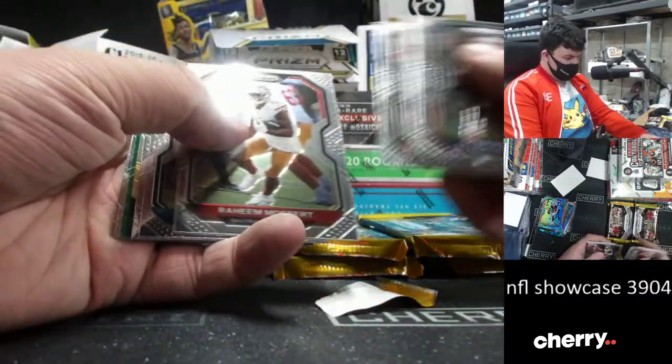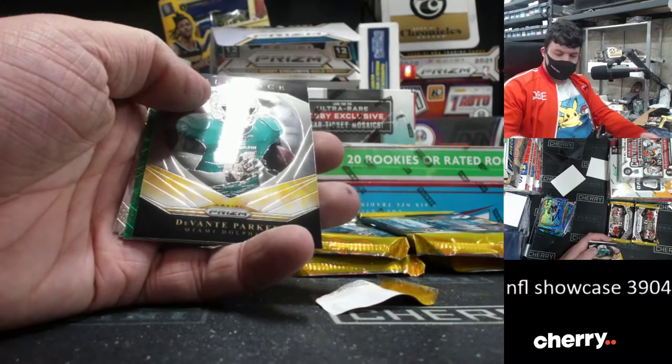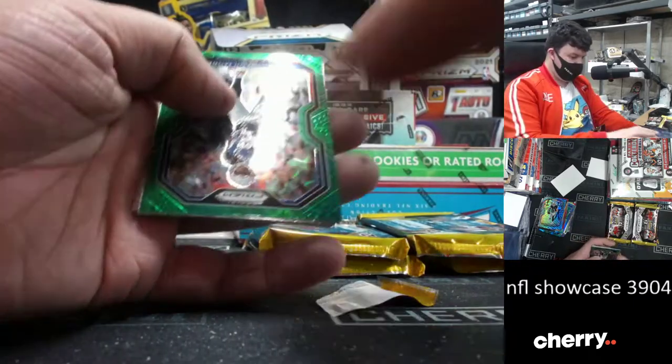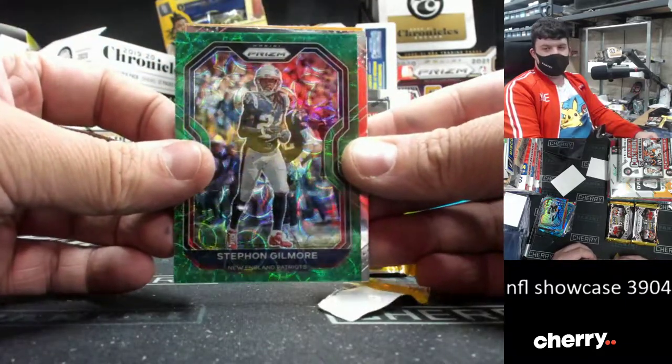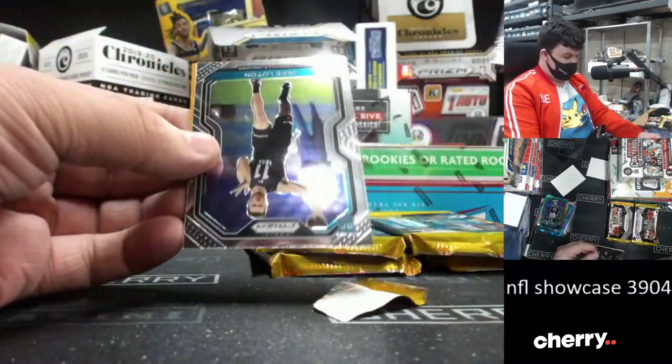Green Wave. I can't remember what they're numbered to. Brilliance of Devontae Parker and a Stephon Gilmore green scope numbered to just 75. 39 of 75. Darrington Evans, Jake Luton.